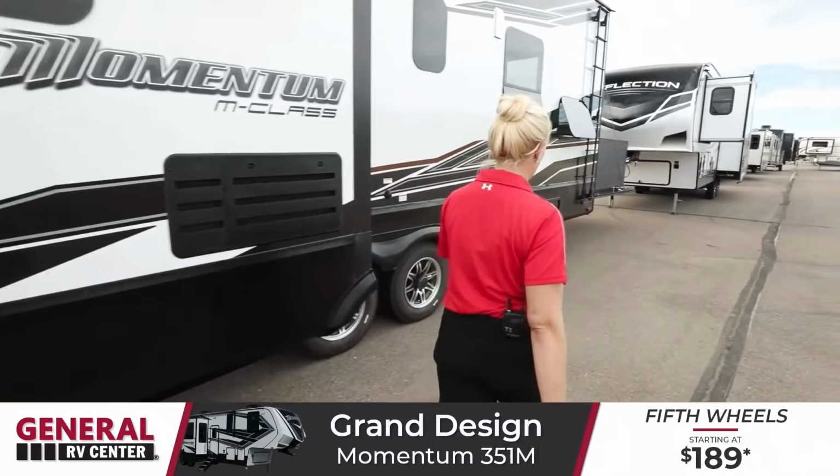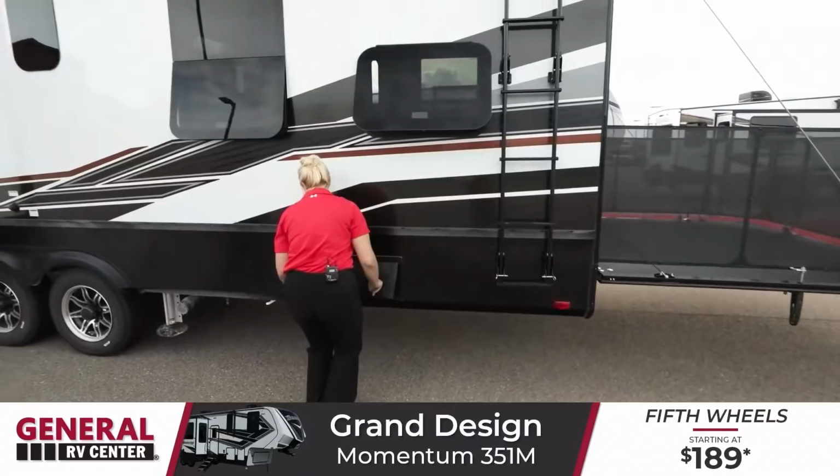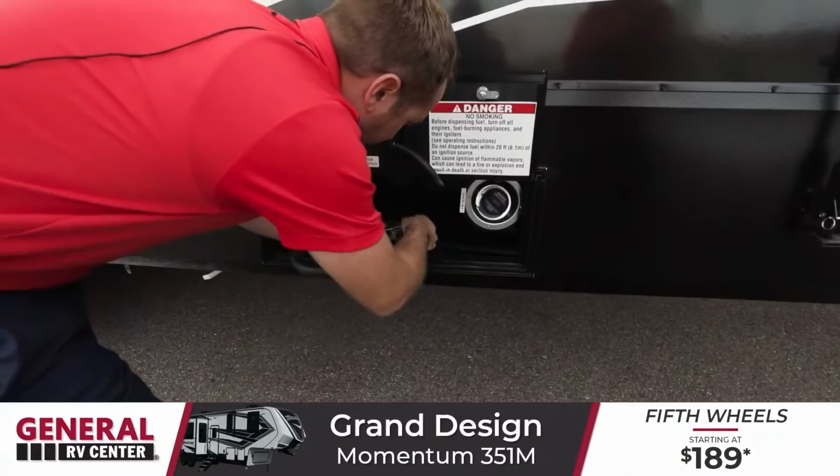There is an exterior ladder too, so you'll be able to get to your roof. And then here's where your fuel station is for your toys. It's very awesome to have on board. Is it real? It is real. It is a real fill.